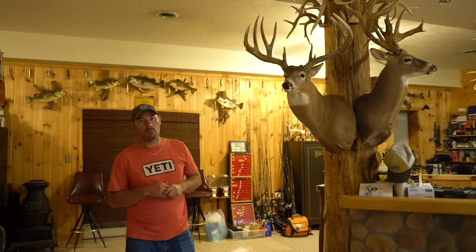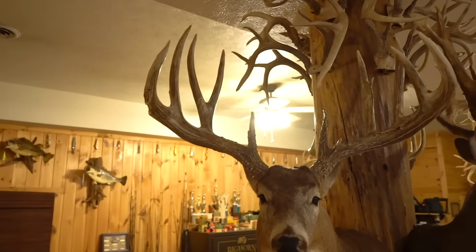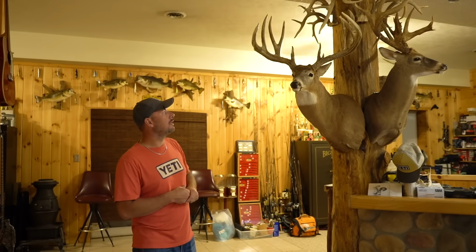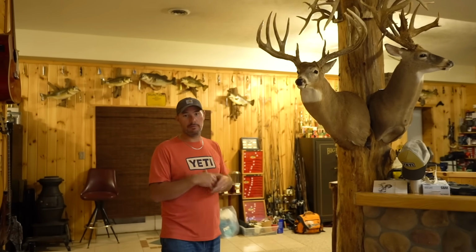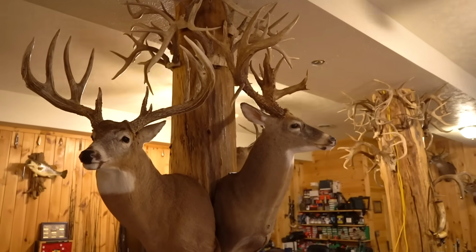Barely makes Boone and Crockett at 176, but he is absolutely one of the greatest whitetails that's ever lived. Hands down, no doubt about it. 29 and change inside. He's as good as they get. 6-inch mass measurements throughout, and his horns are absolutely the greatest quality horns if you're an antler collector like I have been for 30 years. The horns are made of marble almost. They're like chiseled out of granite.